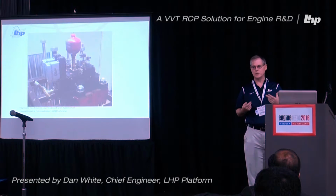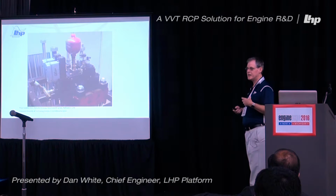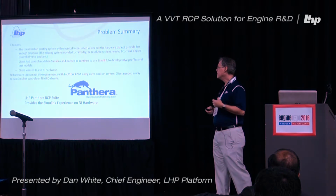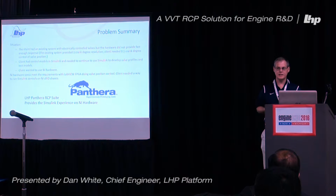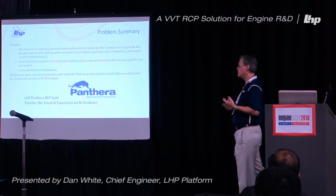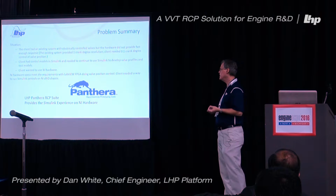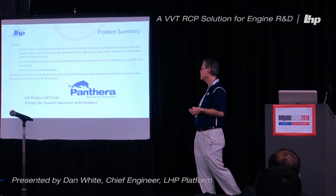This is not the actual application, but it is representative of a variable valve timing system similar to what was used. So in this particular case, the client already had these electrically controlled valves. They had a control system that was capable of 1 crank degree resolution, but they needed better. They needed a 0.1 crank degree resolution on the valve position control.